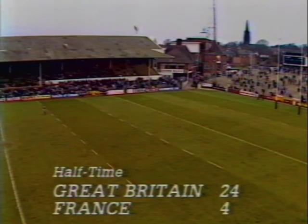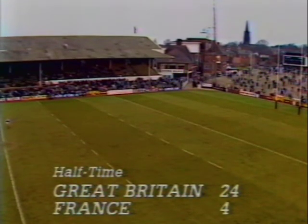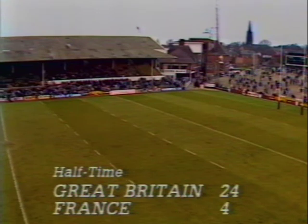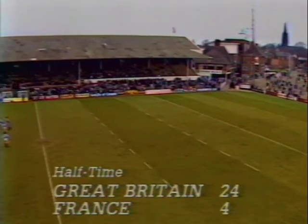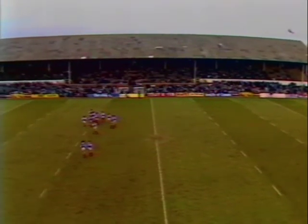A dream start here at Headingley for the new Great Britain coach, Malcolm Reilly. I don't think he could have envisaged a scoreline of 24 points to 4, but as we've just seen, Alec, I think Great Britain well worth that start, haven't they? Yes, I think Great Britain wanted this as a moral boost, Ray. They've needed a big score, and it looks like they could get one today.